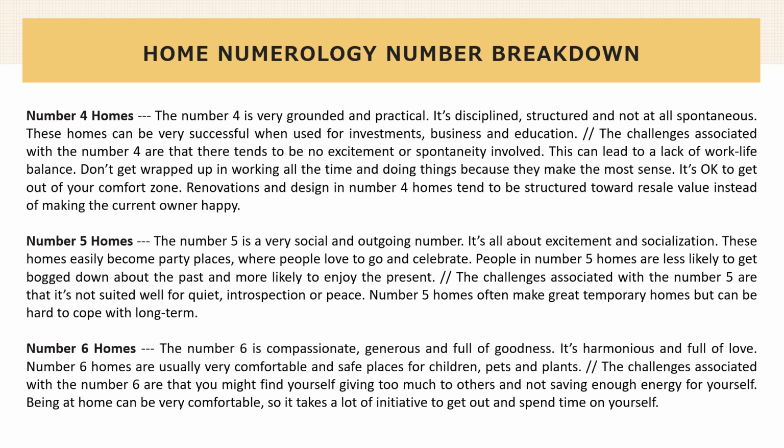This can lead to a lack of work-life balance. Don't get wrapped up in working all the time and doing things just because they make the most sense. It's okay to get out of your comfort zone. Renovations and design in number 4 homes tend to be structured toward resale value instead of making the current owner happy.